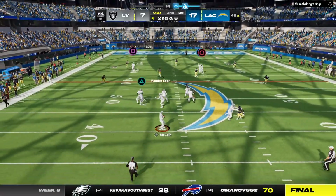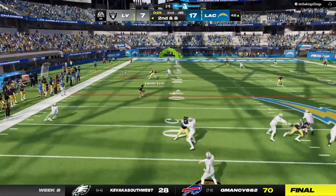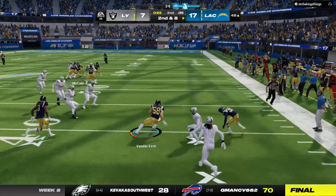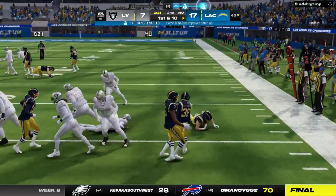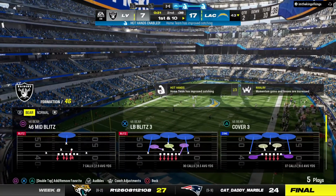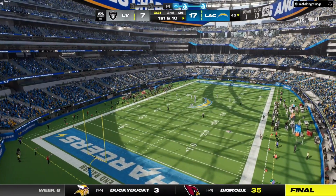Off the play fake, McCain. Oh, and his early struggles continue. Here's another one intercepted. Picked up by Leighton Vander Esch. And the Chargers will take over here as they get it up to the 43-yard line.